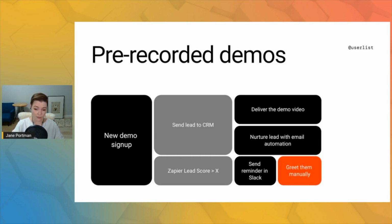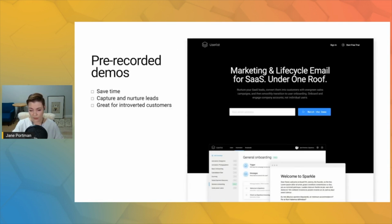And once again, if the Zapier lead score is great, you can send a reminder to Slack to investigate manually. We find that on this screen, the manual implementation using a single form field helps to reduce the friction and improve conversions. Previously, we did pre-recorded demos with Livestorm, which also worked great, but they have a number of fields you have to fill out on a separate screen, and we just think that kind of funnel really doesn't help conversions.